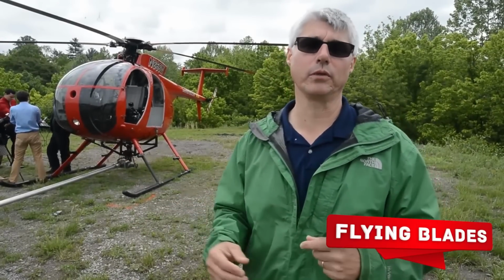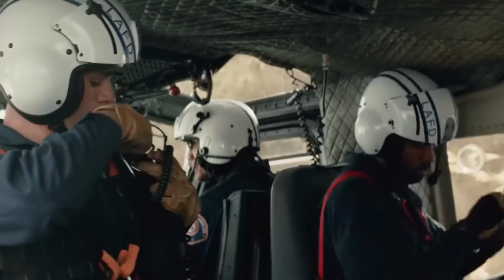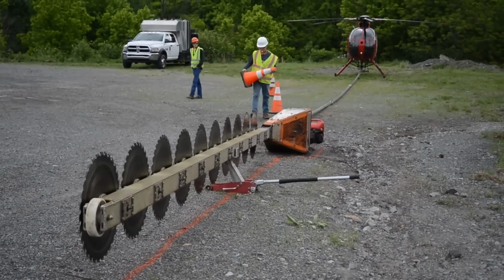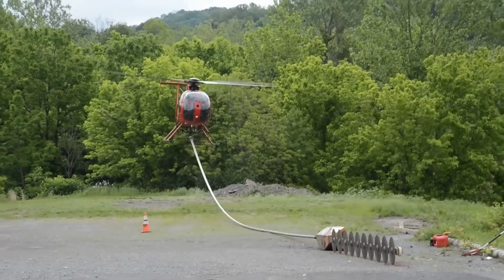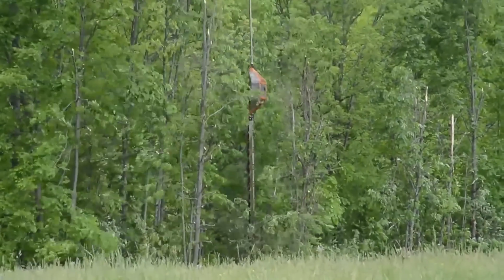Flying blades. Flying a helicopter is a challenging job. Not everyone can handle it, but this pilot's story is so extraordinary that it surprised even his experienced colleagues. He attached a huge 19-foot saw to the helicopter. And this is not a script for a horror movie. In the United States, tree branches are sometimes cut this way to avoid damaging the power lines.